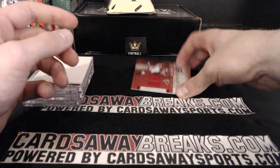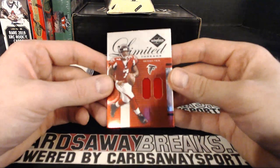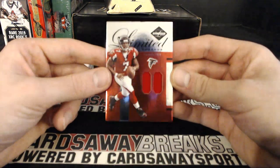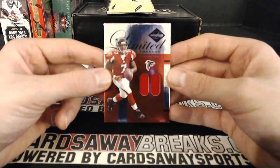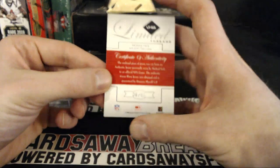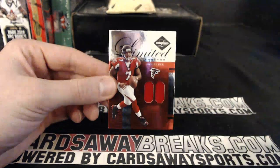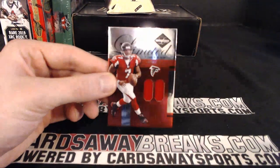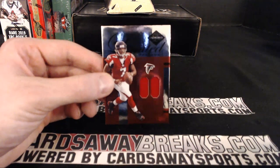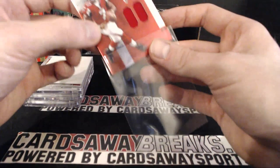And last but not least, Falcons. Oh, baby, look at that. Leaf Limited 2003. Game-worn Michael Vick. How about that? Nathan M., that's probably a true statement. Number to 50, Game Worn, Michael Vick. How about that? Dirty Birds, baby. Holy Falcons going to Nathan M. Beautiful. Number to 50, Game Worn, Michael Vick. How about that?